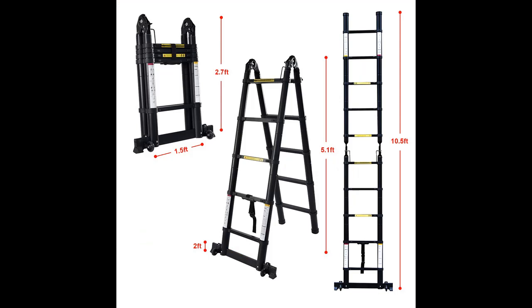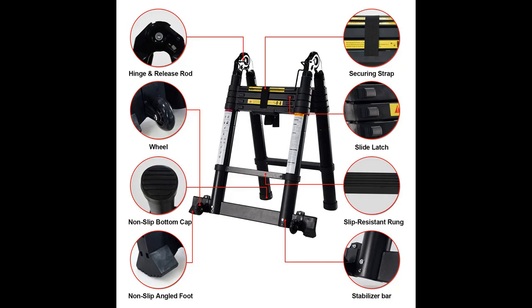The charaHOME extendable ladder has locks at every step with 2 slide height locking latches that automatically spring into place when the ladder is extended. Separate mechanical locks on rungs, therefore, can be adjusted to different heights for different tasks.